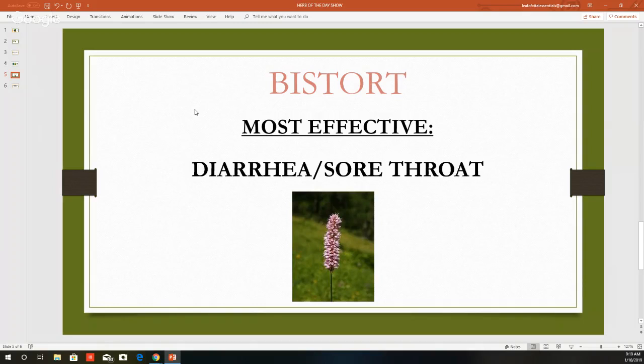Now, the most effective use you're going to see for Bistort is going to be for diarrhea and sore throat. And again, it's for diarrhea because it acts as a demulcent. And a lot of times that mucus will allow the body to kind of normalize itself, and it will stop runny diarrhea and all that type of stuff. It will put a stop to that. But also, because of its demulcent action, it will soothe any type of sore throat issue you've got going on. I mean, that's just the bottom line.